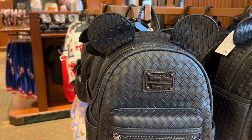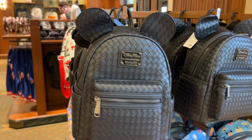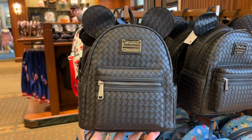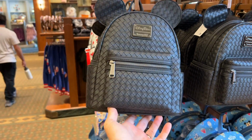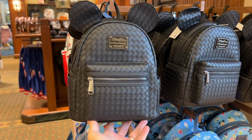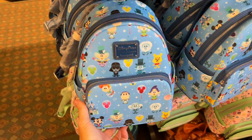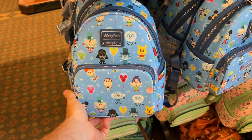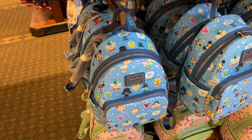This one is just sort of classic black with the Mickey ears on top. This one would be what I would consider gender neutral because it doesn't have a bow. So, you know, the guys that like Loungeflies, like myself, this would be one that you could rock. I feel like guys could do this one as well. So there's plenty that guys can do. They just don't have like the mini bows and things.